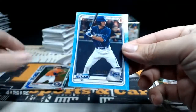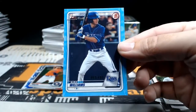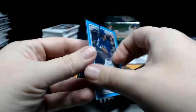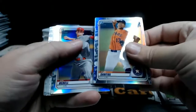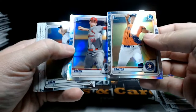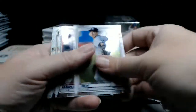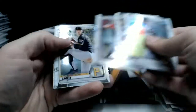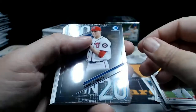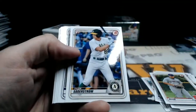Leiko Williams, blue, number out of 499, going out to the Rays. Tampa Bay is Alex M. Congrats. Santos and Bedell are our chrome. We'll play Franklin, Swaggerty, Langoliers, Garcia, and Jones are the chrome. 20 and 20, Cavalli.